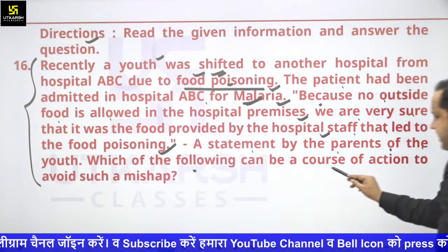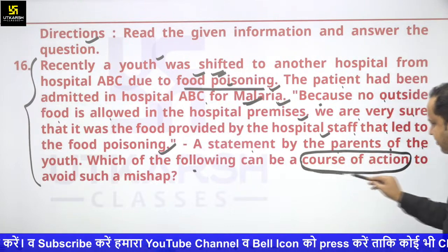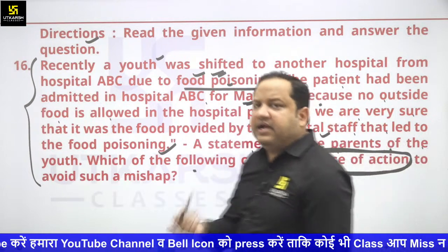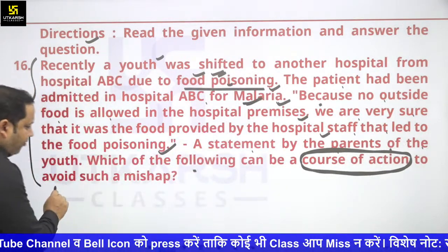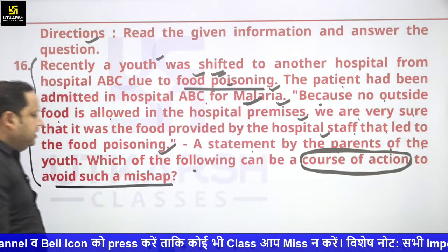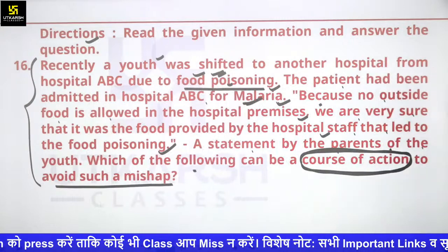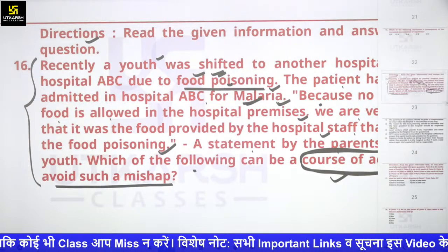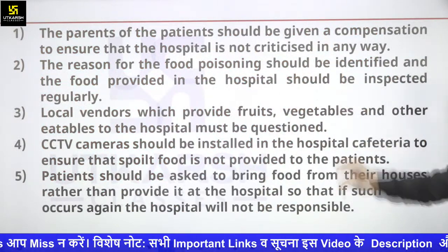Which of the following can be a course of action? See, what is the question? You need to find the exact course of action the parents should take against the hospital. What should be the correct course of action to avoid such a mishap? Is this question clear to everyone? Now we have 5 courses of action given.